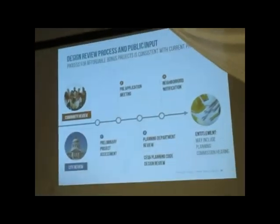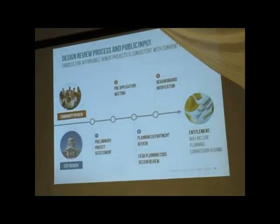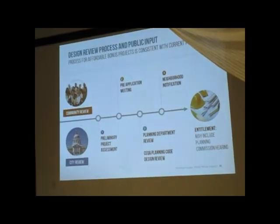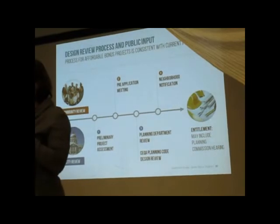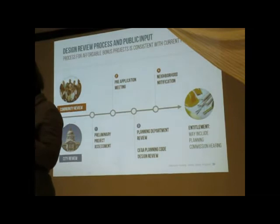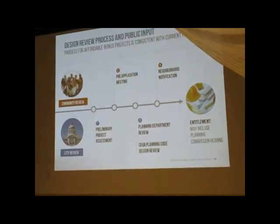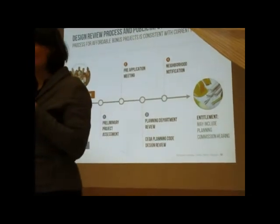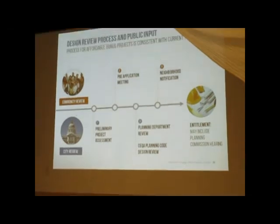This is a high-level map of our current review process. So there's the preliminary project assessment. So the developer has an idea. They write a letter to the planning department. Here's my idea. My building is drawn in pretty boxy form. What do you think? We look at it. We give them suggestions on design and land use, things like that. Is it consistent? What are their requirements? What fees might they have?